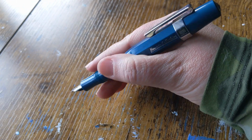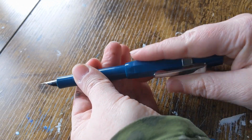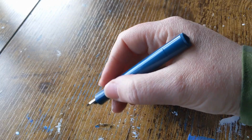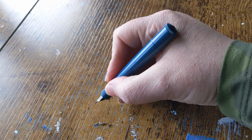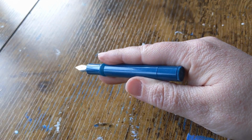I have heard that for some people who have particularly big hands these pens are challenging to use, but again, I have small hands. I will sometimes even leave the cap in the pen loop and just take the pen out and write with it like that. But again, I do have really small hands.